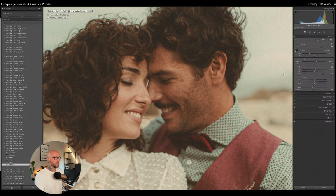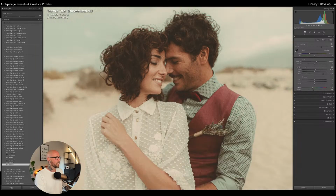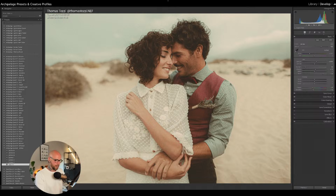If I give that a click, it's going to apply grain to the image. And then from there, I can use a preset amount slider to either decrease it or increase the amount. So we can set exactly the amount of grain that we want to add to this image. So I'm going to back it off just a little, about there, 85 on the preset amount slider. And that's the final image.